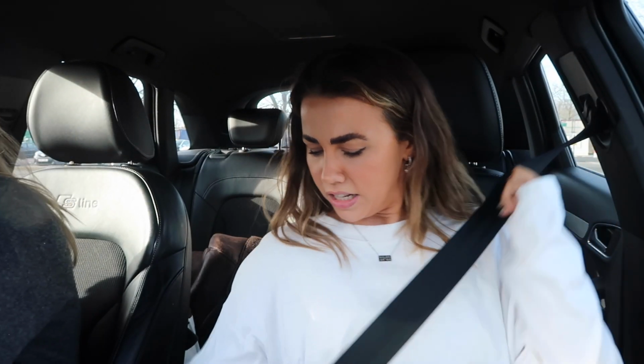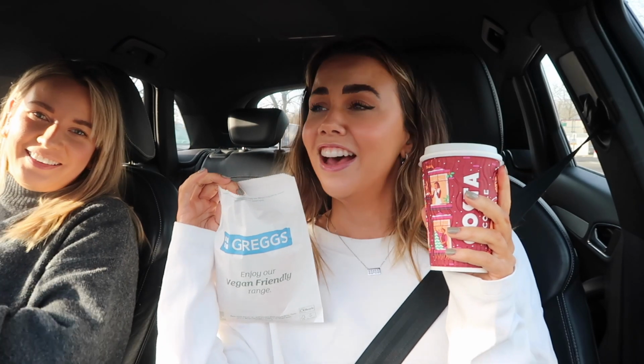We've stopped at our usual coffee spot and got a Costa because it's so cold today. We always do this, don't we? Even if it's not cold. We got a Costa and we got a Grace. Height of health. But this is our shoot day fuel.